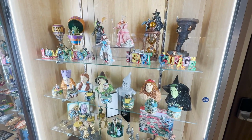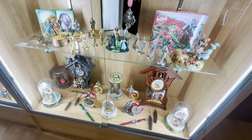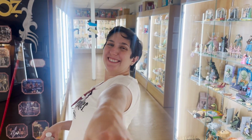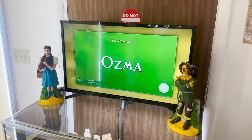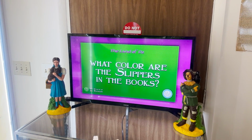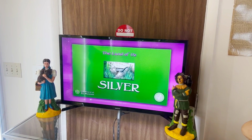So we start with all this cool merchandise, statues, ceramics, mugs, clocks. Look at the Tin Man heart clock. I'm all heart. Who's your favorite Tin Man? You. Who's your favorite singing apple tree? And Auntie M. How could I possibly choose? It's me, by the way. That's who I played. They even have a little screen here doing random trivia for Wizard of Oz. What color are the slippers in the books? Oh, is it different? Oh boy. Silver. Silver and gold. Ooh, no gold, just silver.